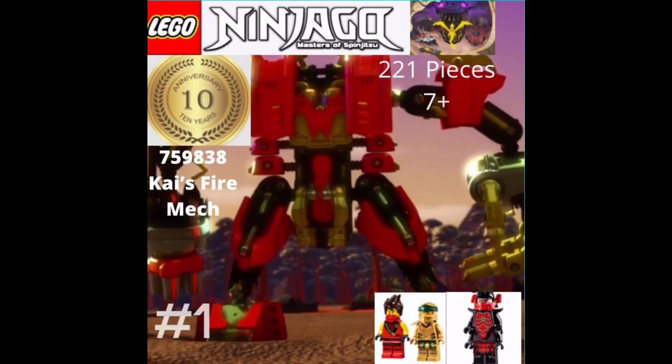And for the number 1 spot, we have the Kai's Fire Mech. Not the Ninjago movie one, because that thing, I hated it so much. I just never liked the Ninjago movie, sadly, but I am okay with the designs of the show. Now, at least, I hated the designs back then. But here, this set has a lot of bias in it. Obviously, as I said, most people would put Borg Tower as number 1, but for me, this was my first Ninjago set that came with Kai, so this is a lot of bias in it.